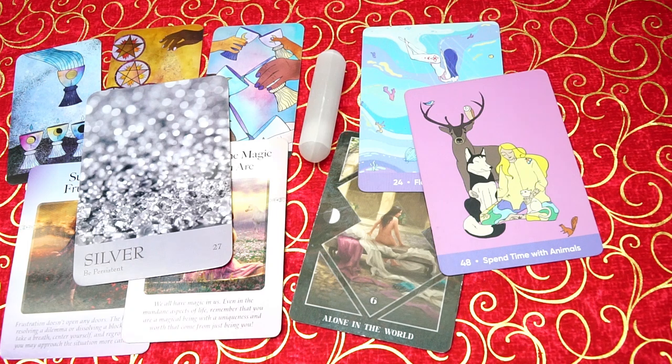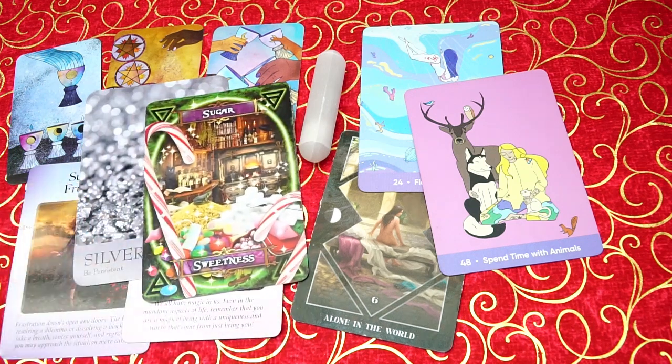Get creative and just work with silver. It will help you open your doors and find your own shine. Okay? And the last card is to work with sugar to sweeten up your life. So you can use silver glitter with sugar with a blue candle. A blue candle, silver glitter, sugar.